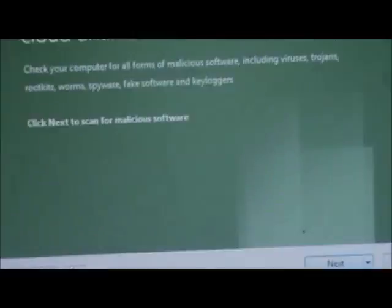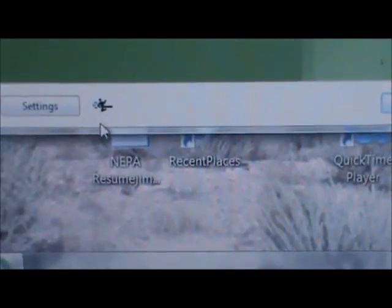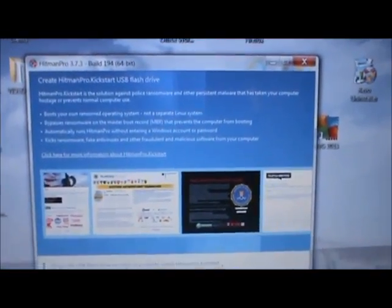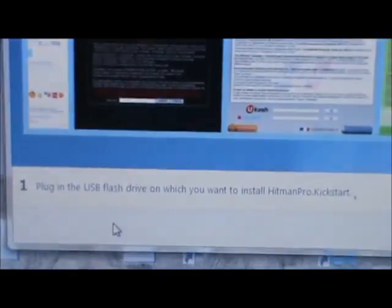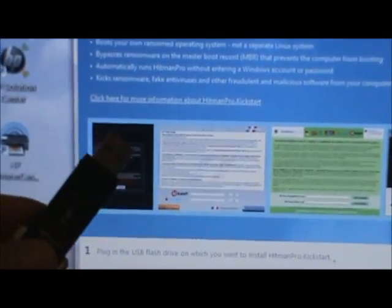So then you click on that, and this comes up: Create Hitman Pro Kickstart USB flash drive, and it gives you examples of the types of virus screens you might be seeing. They're all over. Then it says plug in the USB flash drive on which you want to install Hitman Pro Kickstart. By the way, it's going to reformat this flash drive, so whatever is on it is going to be erased. I'm not going to say it again.